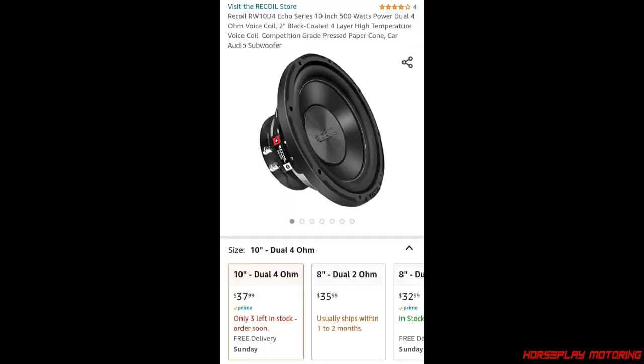The Recoil sub is $37.99. So for less than $40, you get a 500 watt sub, and I believe it'll do every bit of 500. It does have a stamped basket. It's got a 2-inch voice coil. It's got the push terminals, and it's got the surround stitched to the cone. Good quality, entry level subwoofer.